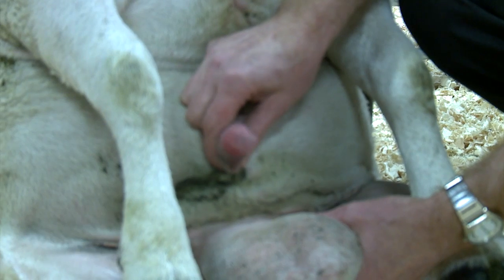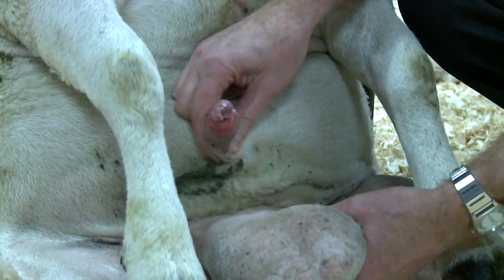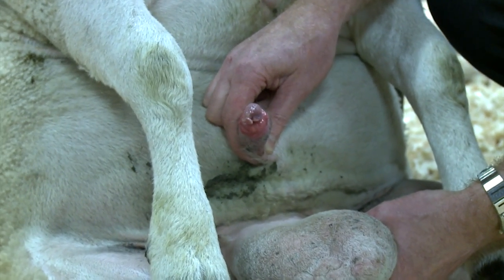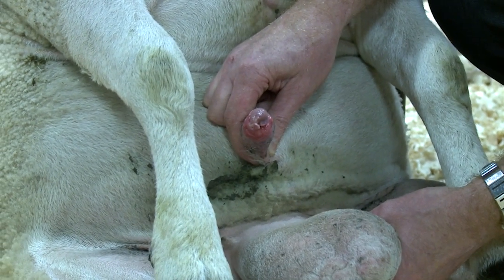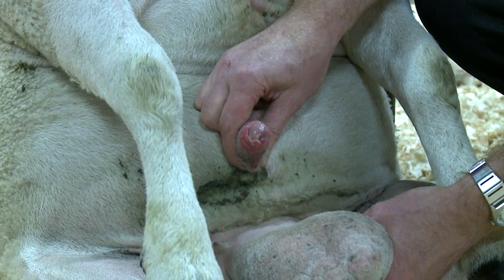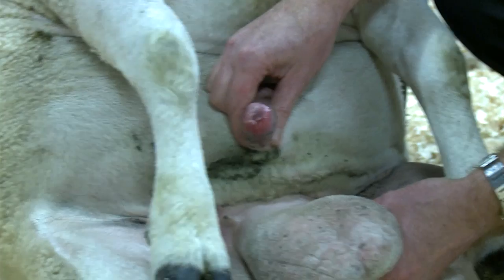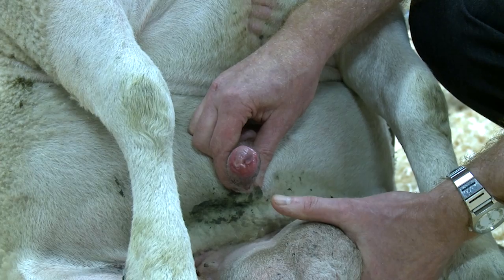Now, the one check you could do there is, do you see the little worm-like thing there on the top of the penis? Can you see it? I can. That's called the vermiform appendix. It's peculiar to sheep. If you're having a look, and if you get a chance when buying a ram, it'd be better if it's there. He's not infertile or anything if it's not there. But sometimes that goes missing. Here, it's like a little worm.